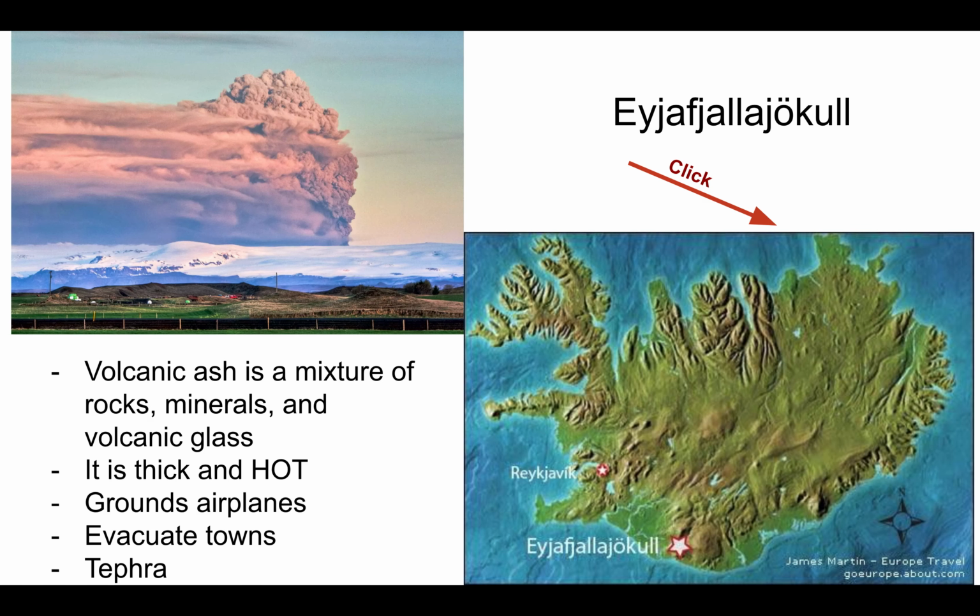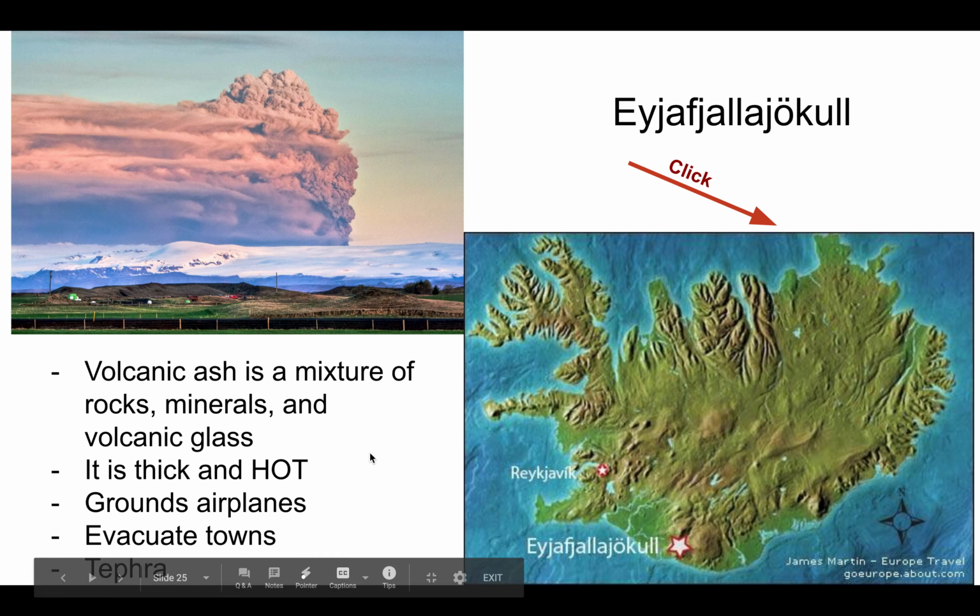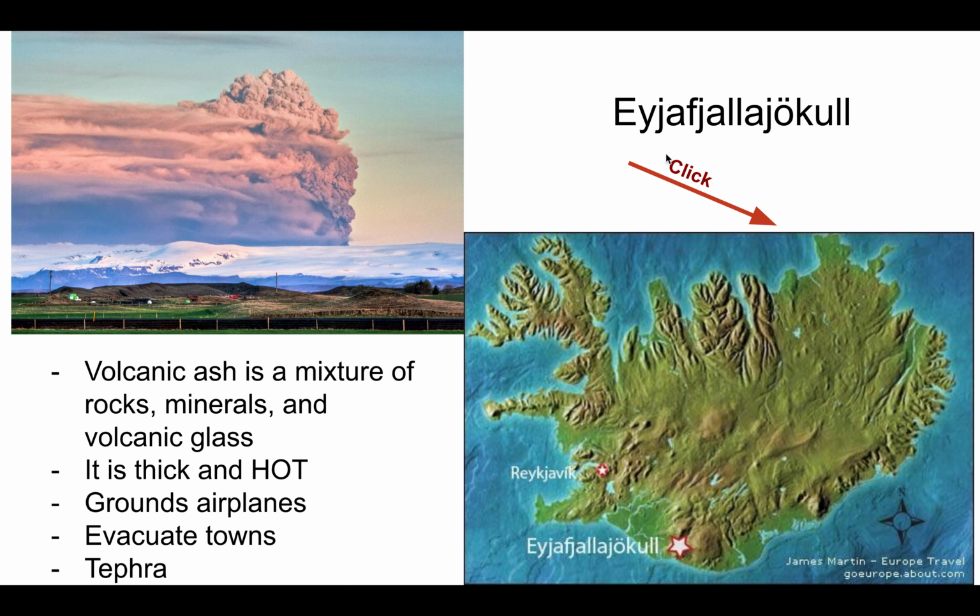So I cannot pronounce the name of this volcano. And if you want to see a bunch of newscasters trying to pronounce the name and not being able to, you can click here and watch this video. But I show you this because when this volcano set off warning signs, which was this huge ash cloud, this is in Iceland. This is an ash cloud, and inside of the ash cloud, it's very thick. There's a mixture of rocks, minerals, volcanic glass, and hot cinders.